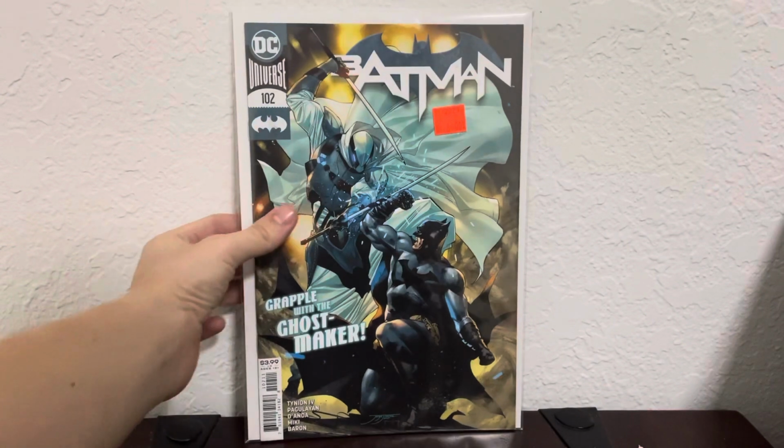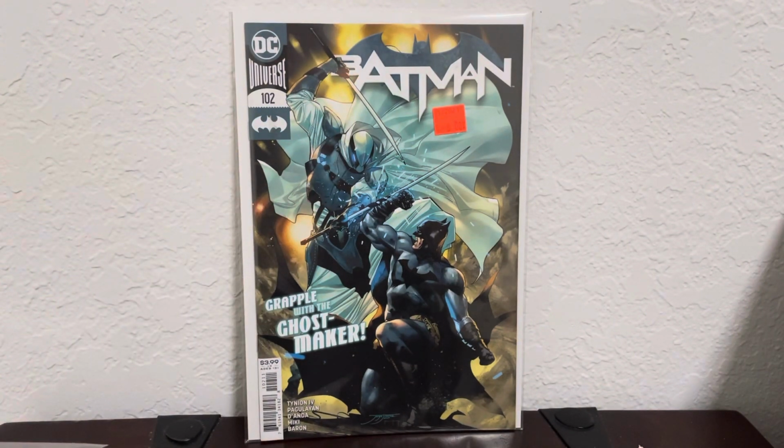My first one here that I'm going to show you all is Batman 102, which is the first full appearance of Ghostmaker, and the origin of Ghostmaker, who is someone that Bruce Wayne knew in his early days. So pretty cool.